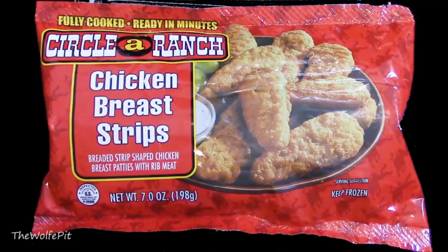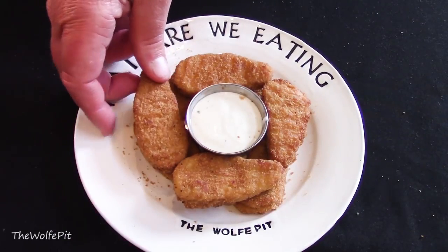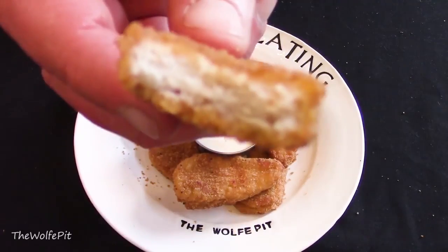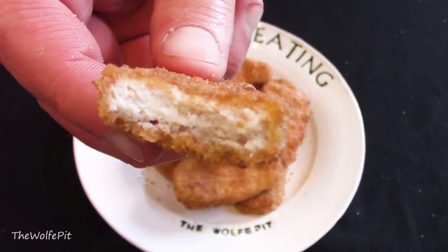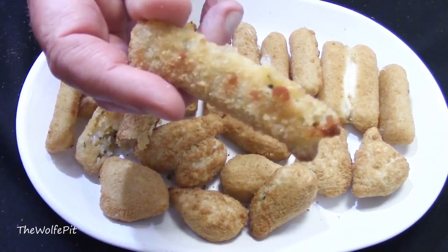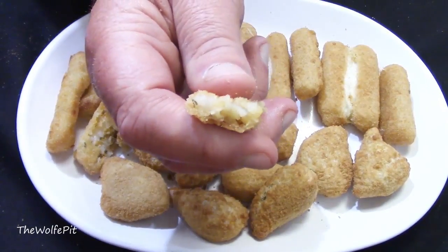Another Circle A Ranch product I tried was their breaded strip-shaped chicken breast patties with rib meat. These were slightly better than their meatballs, but that's not really saying a whole lot. They smelled good, had a nice crispy breading, but the meat was like chewing on a moist mattress in a nursing home. Not appetizing at all. Snap's loaded potato sticks had an encyclopedia of ingredients, but these actually had a little bit of flavor, and they were crispy, but they were missing the potatoes. These had a lot of potential, but still fell short of a winner.